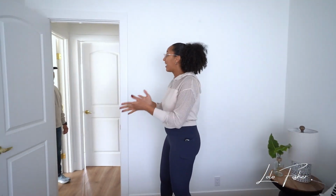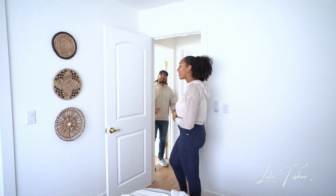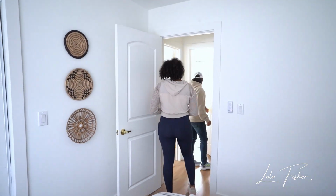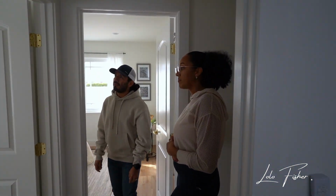And I don't know if that's just the windows in general or the positioning of the house, but you can feel how the airflow and how light and bright it is. Especially if you think about the color when you paint it. We have one more bedroom there. This is the master. Okay. You want to see that one? Let's leave the master on the end.